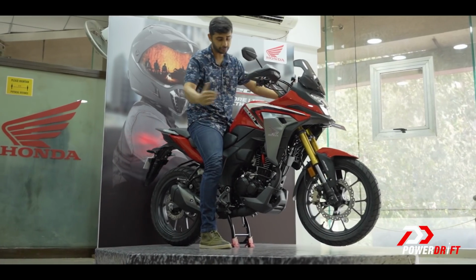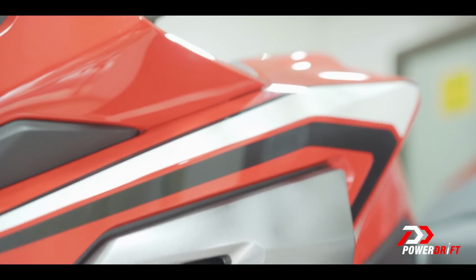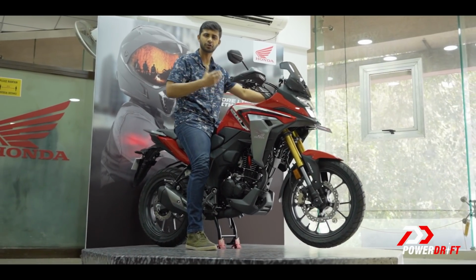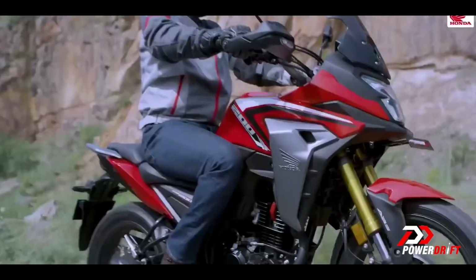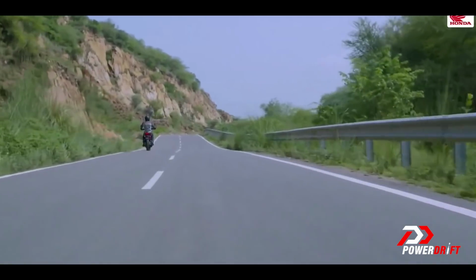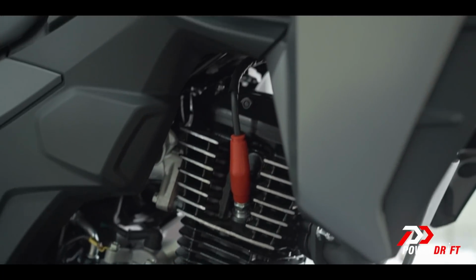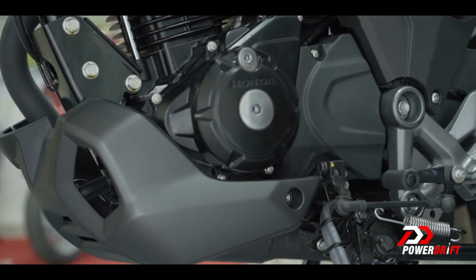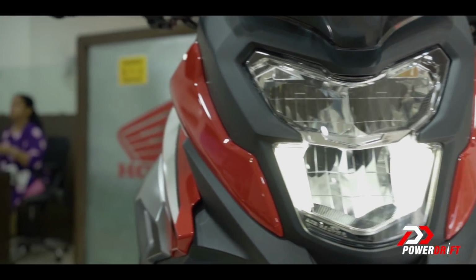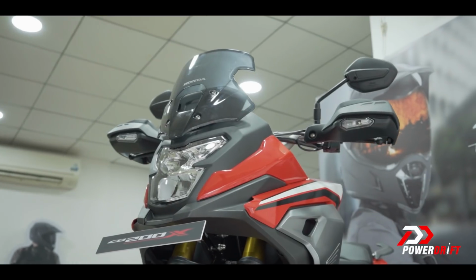What else do we have here? Of course, the half fairing that you see here instead of the bikini fairing on the Hornet 2.0 actually has vents. Now the Hornet's engine is not necessarily an engine that gets really hot even when you're riding it in peak-to-peak city traffic, but this is very well thought of. Not only is it going to cool down the engine faster, but it's also going to direct some of the cool air towards your legs, and that's just going to add a little more to the comfort quotient when you're out for a ride.